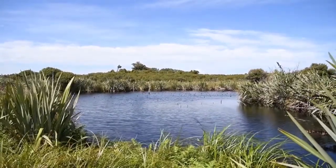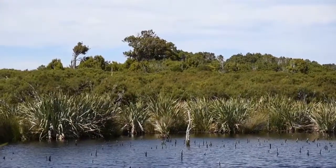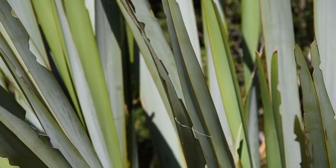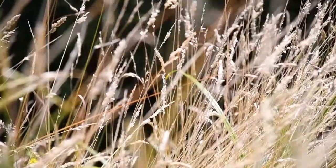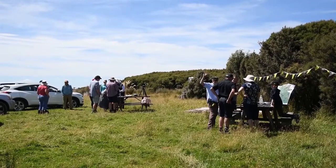The waters are home to endangered species of native fish and eel, and the trees and shrubs provide a refuge for endangered birds. The one that's special in the actual wetland where you've got the scrub and stuff is the fernbird, which again is a threatened species and not something we were particularly aware of when we did the protection. And I think that's the beauty of these covenant areas. It's amazing what turns up. Lots of things do turn out to be on the threatened species list because of the fact that so much of their habitat's been lost.